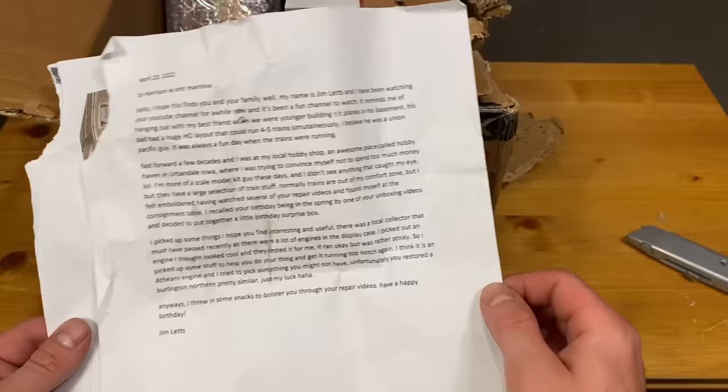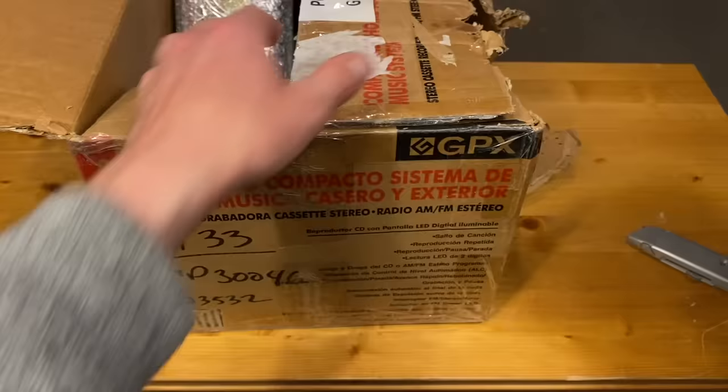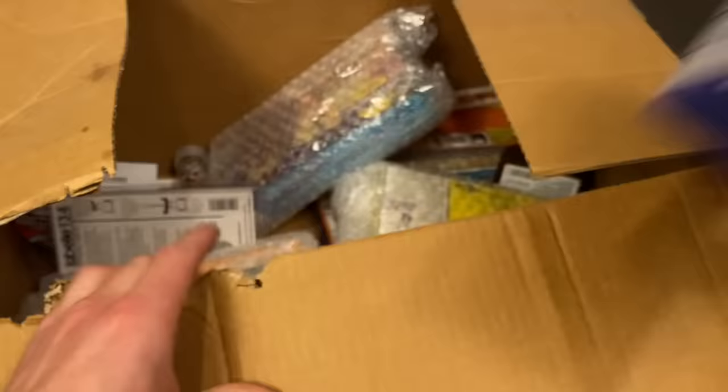Well, thank you so much for the kind letter. I think some of those snacks might be gone, but I still see a few things in there, so I'll have to look through. Anyways, he appears to have included some pictures of the hobby shop. That indeed is a pretty cool looking place. Anyways, let's have a look and see what kind of stuff's in here. Guess raccoons don't really like Pop-Tarts, but I certainly do, so that's pretty cool.